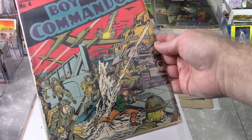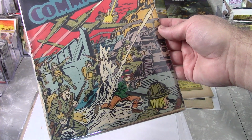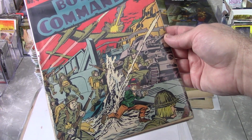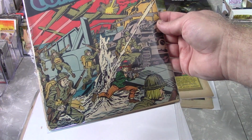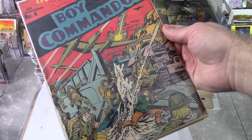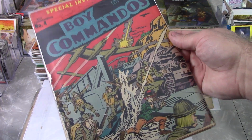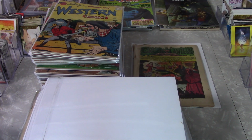Boy Commandos 4, really super neat. Jack Kirby, Simon and Kirby World War II invasion cover, D-Day cover. So that is really, really neat. This actually took place before D-Day because that was fall 1943. Along those lines, usually popular, minus 6 pages. So some of the pages on the inside are missing. It wasn't the outer wraps on this one, it was the interior. Not terribly uncommon, but it is a darn shame when you get a nice book like that that's incomplete. Still has good eye appeal though.